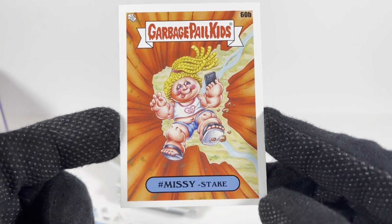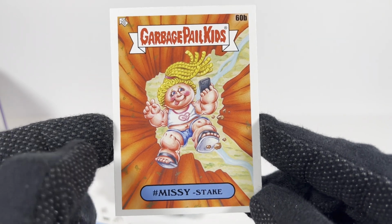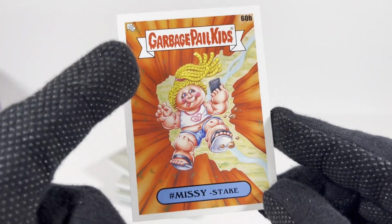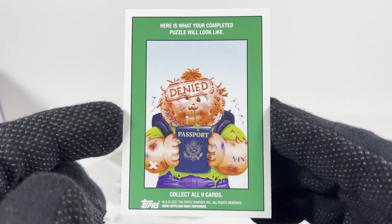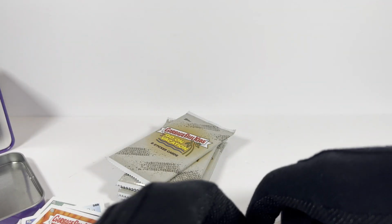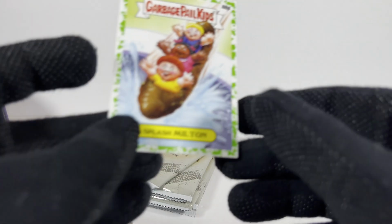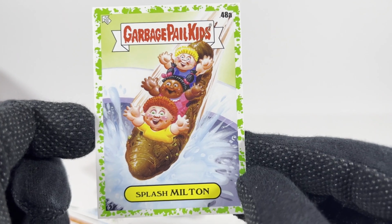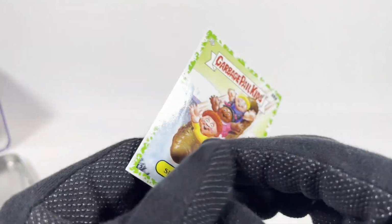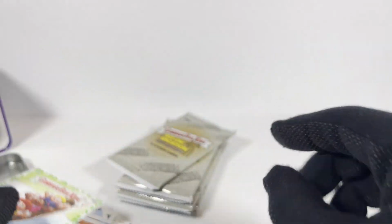Hashtag Missy Steak. Oh, man. That's brutal. This happens a lot, though. That happens a lot. Oh, wow. Oh, boy. Splash Milton. Gross. So, yeah, it looks like you get one green parallel per pack here.